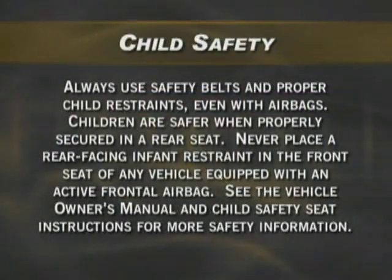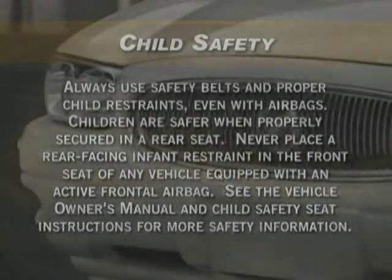And a point about airbags and child safety. Remind your customers to always use safety belts and proper child restraints even with airbags. Children are safer when properly secured in the rear seat. Never place a rear-facing infant restraint in the front seat of any vehicle equipped with an active frontal airbag.